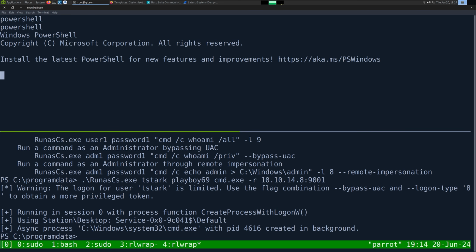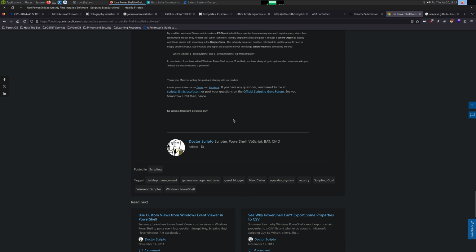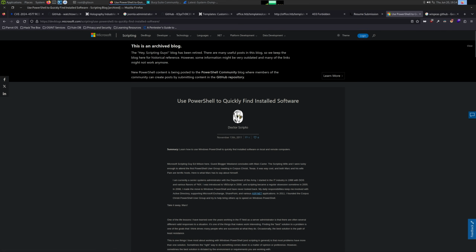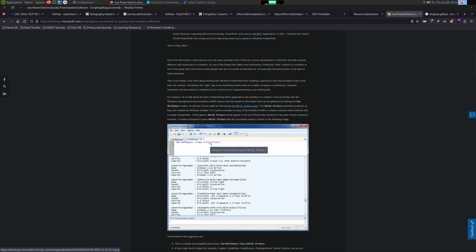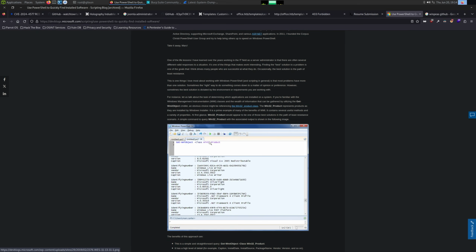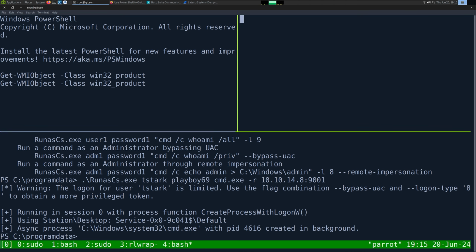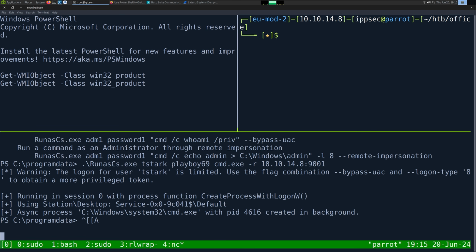So let's see, if I do PowerShell, do I get my shell? I do. I want to see if this just magically works now. Get-WmiObject -Class Win32_Product. It's taking longer, which is a good sign. I think my VPN died again. Nope, there we go.